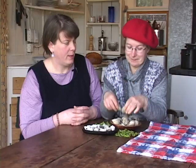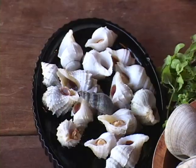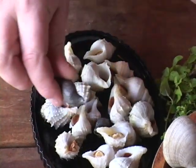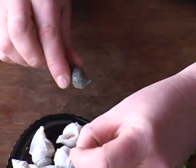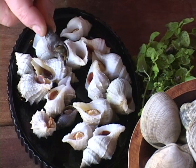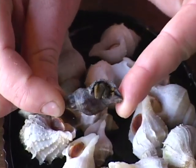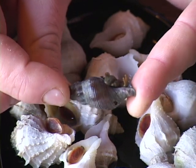And I think these are called dog whelks. And then we also have winkies. The littler ones are winkies and the big ones are dog whelks. And we have a guest that came with us. This is a hermit crab. Perfect. And I bet that pinched you when you were on the beach.